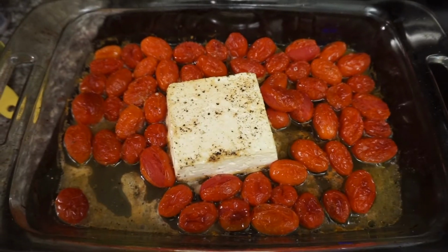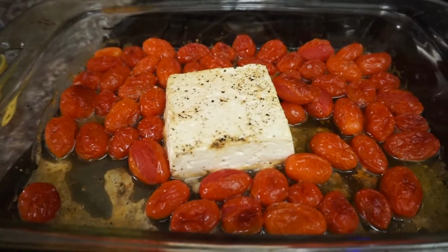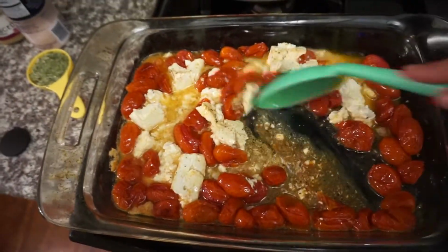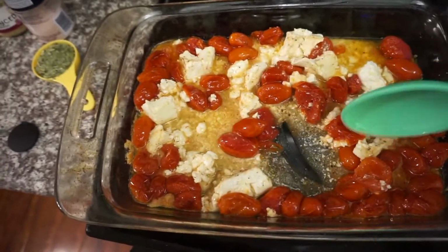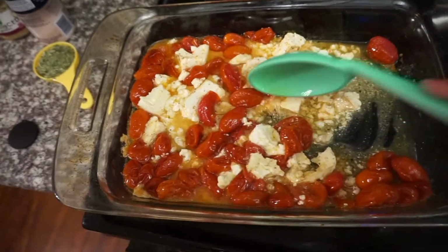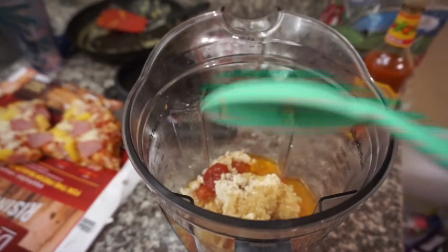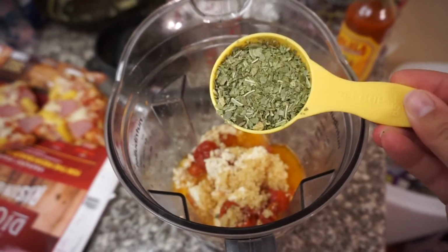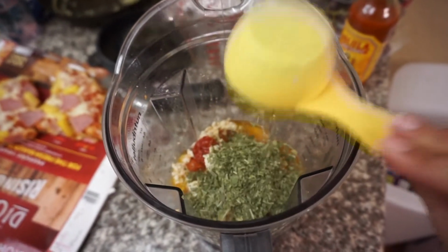She's done. Yum. I'm gonna stir this and blend it and then add the pasta because I don't want these chunks. But you're supposed to leave the chunks normally. Garlic in. I couldn't find fresh basil at the store, so I'm using this. Should do the job.